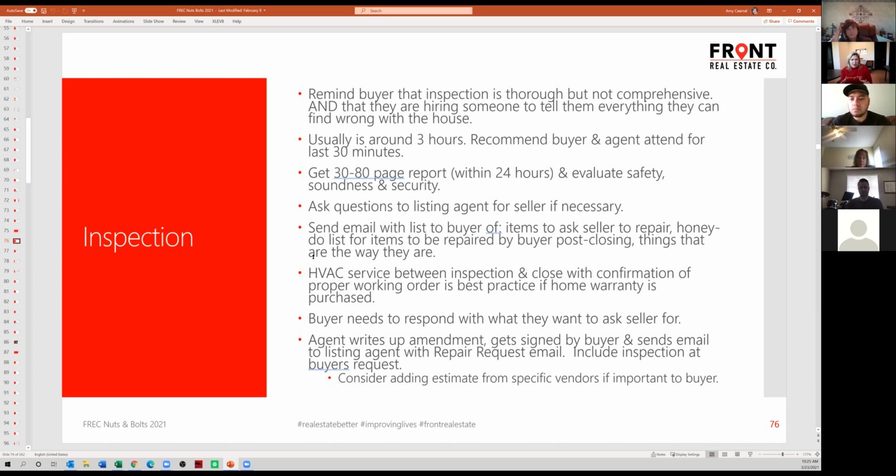If the overall goal is to close, then we're really just doing this inspection to do a double check to make sure there wasn't anything terminal that they didn't know about before. Okay, so knowing that, usually inspections are going to last around 3 hours. I do still like to be there in the last 30 minutes with the buyer.